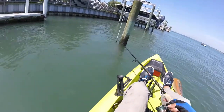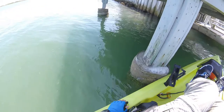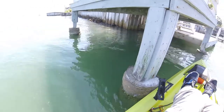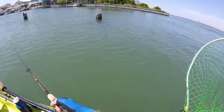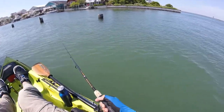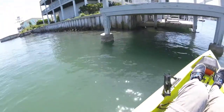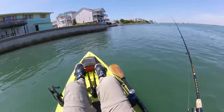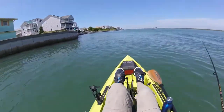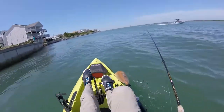Might be some bigger sea bass down there, hopefully. Look at all those little glass minnows down there. Tons of them. So I got maybe 10 or so fiddlers left. Hopefully they last. I don't mind catching the small sea bass. They're pretty neat little fish, so they're not really a problem.